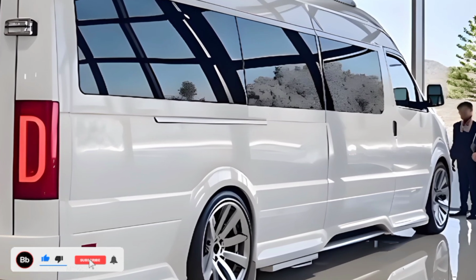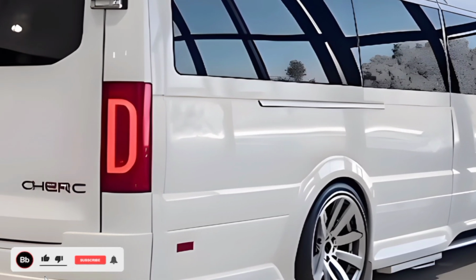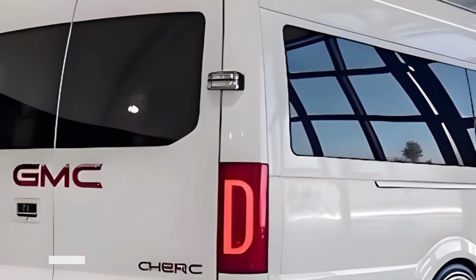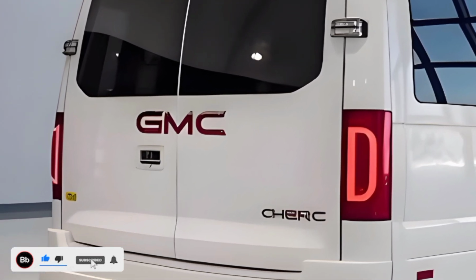As more people embrace remote work and flexible living, vehicles like the 2026 GMC Savana 3500 camper truck offer an exciting alternative to traditional housing and travel. It's not just a mode of transportation, it's a lifestyle.